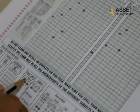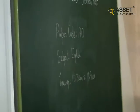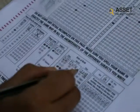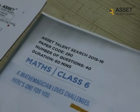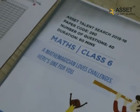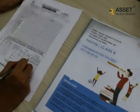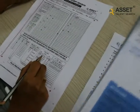The paper code is mentioned on the blackboard. You should write down the paper code on the blackboard also. So let's say you are handling class 5, then you should write down the corresponding class 5 paper code for English subject when the English subject is going on. Also in the question paper, the paper code is given very clearly. So let's say when the students are doing maths paper of class 6, their paper code is written here, and that paper code should be put in the OMR sheet. Every class, every subject has a separate paper code, and that paper code should be mentioned in the OMR sheet.